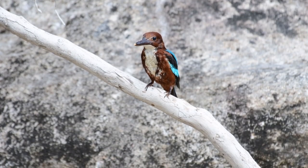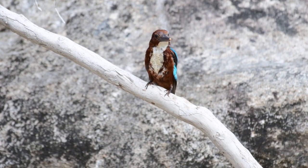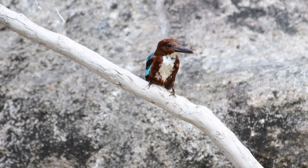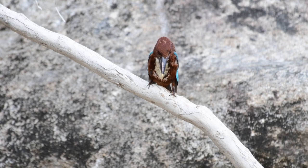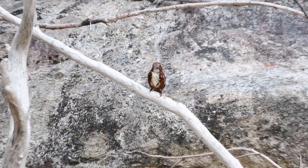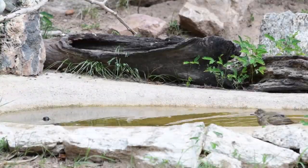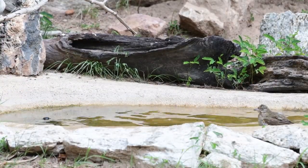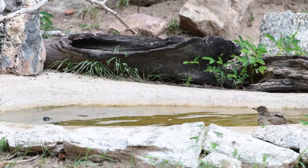They're common both near and far from water. Frequently seen perched on fence posts, telephone lines, near wetlands, lakes, agricultural fields, and other clearings. An extremely common kingfisher, but nonetheless, still very beautiful.